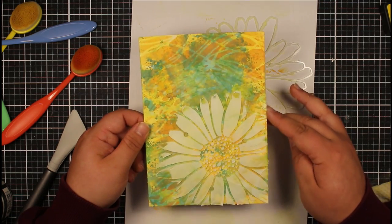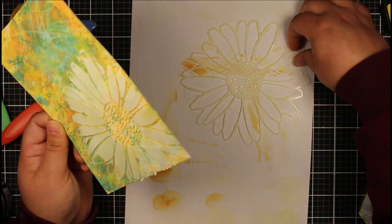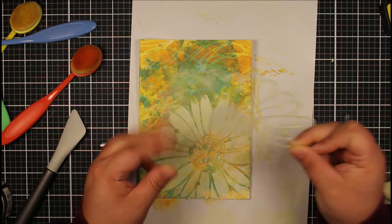So I'm going to let that dry now before I stamp my bird, and I'm going to go and just clean off my stencil, because if you let this sit on here, it's just going to absolutely stick to your stencil and it's just not going to be any good. So I'm going to go and wash this now.